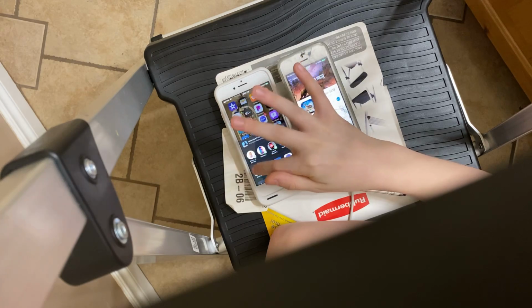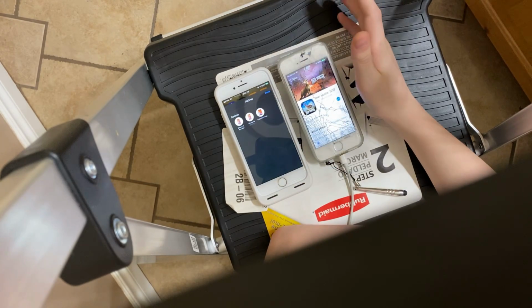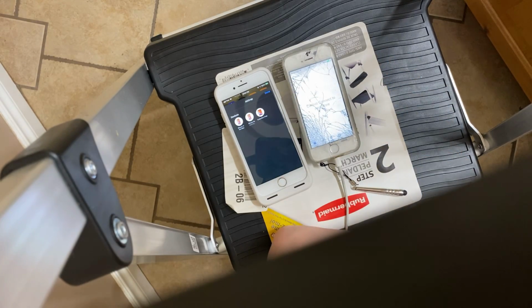So, I don't even know if I'll be able to download all of these games on the iPhone 5S, because it is not new. It's on iOS 12 along with my 6. That's not in this video today though. Vibrates again, telling us that it cannot connect to the App Store apparently. That's just awesome. Let's try this again.